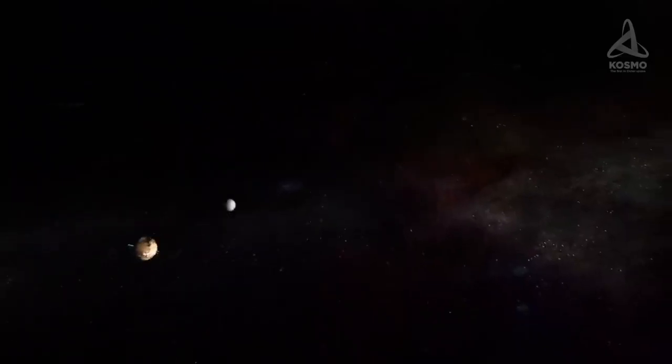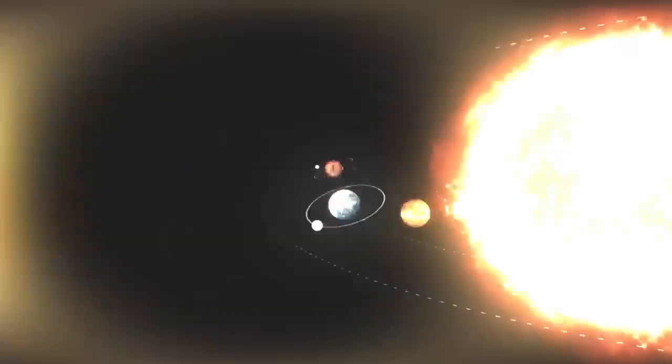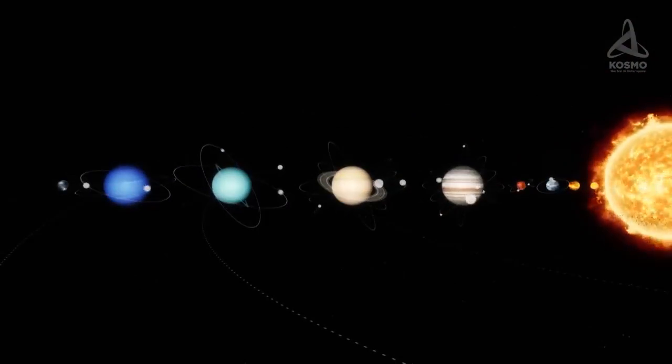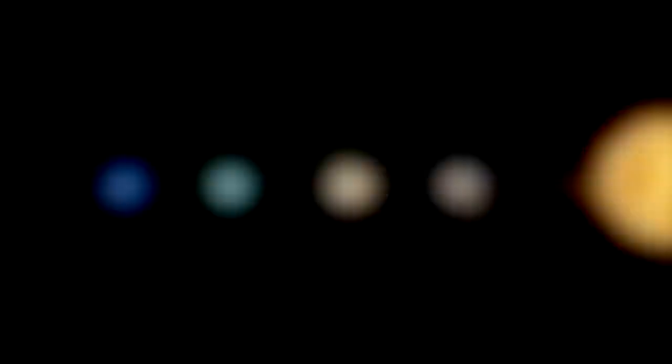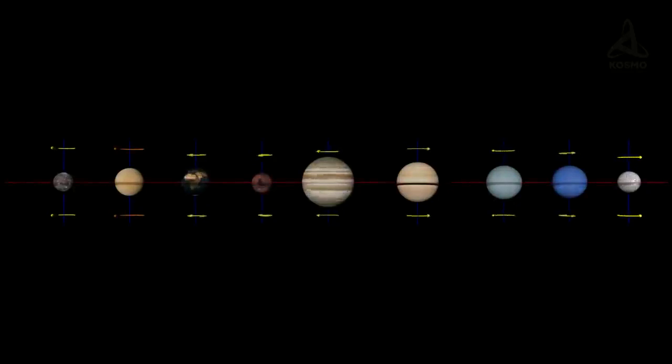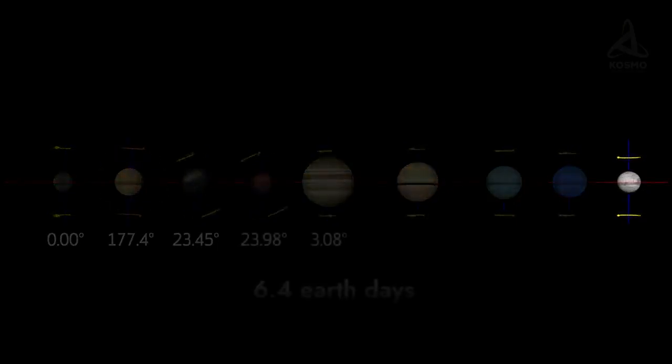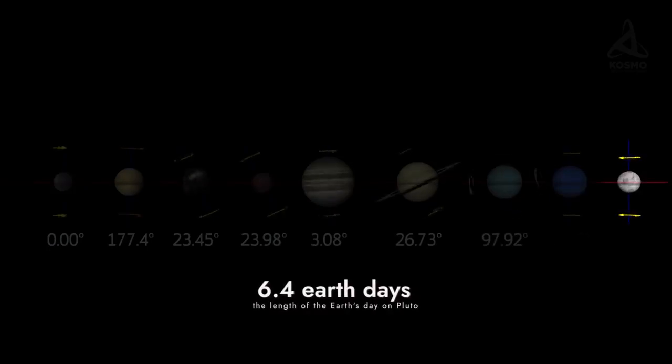This dwarf planet's rotation is quite peculiar too. Namely, it is retrograde, which is also the case for both Venus and Uranus. It means that they rotate in the direction opposite to that of the other planets around the Sun. A day on Pluto lasts 6.4 Earth days.